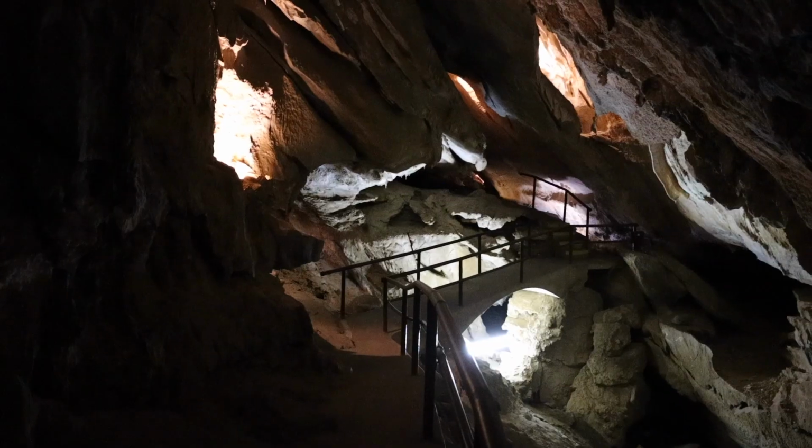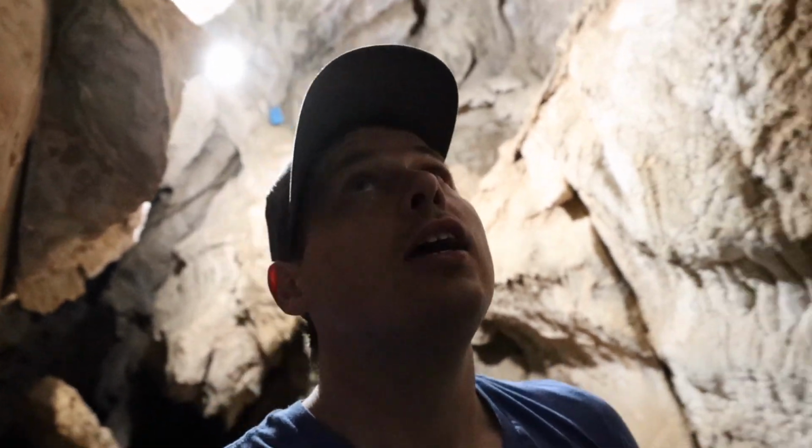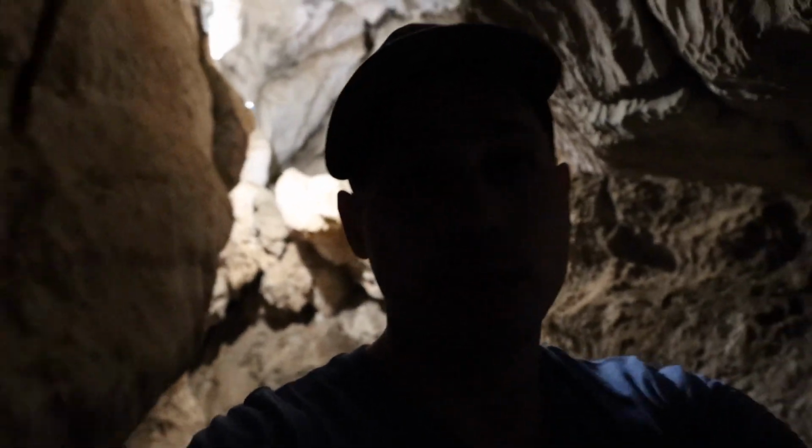All right, I'm crawling at the bottom of the cave. You enter on the top of the cave and then you crawl out through the entrance at the bottom of the cave. And so I'm going that way. This cave is really cool.